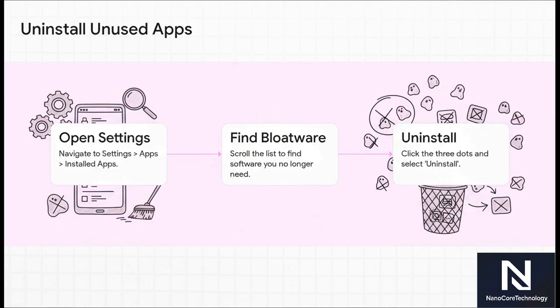Be ruthless here. If you don't use it, click the 3 little dots next to it and hit Uninstall. Fewer programs means more power for the stuff you actually care about.